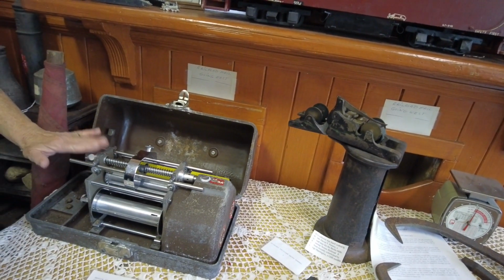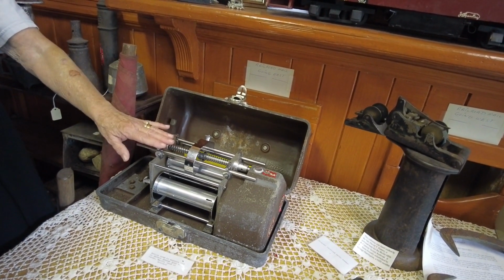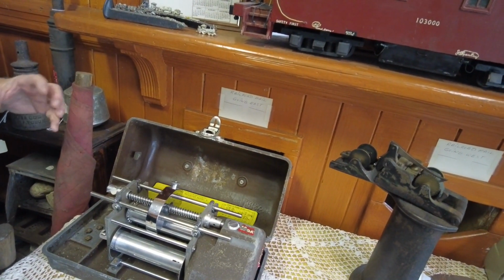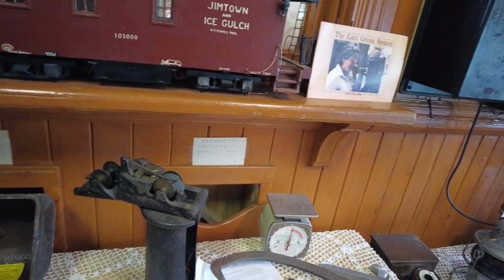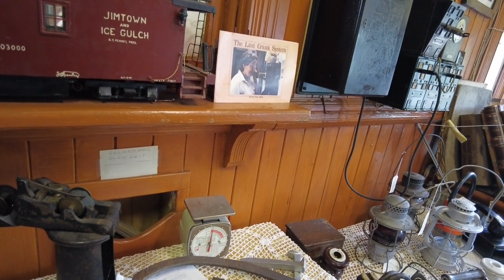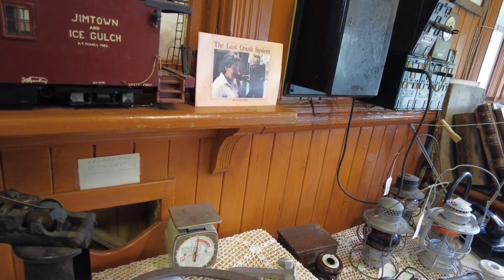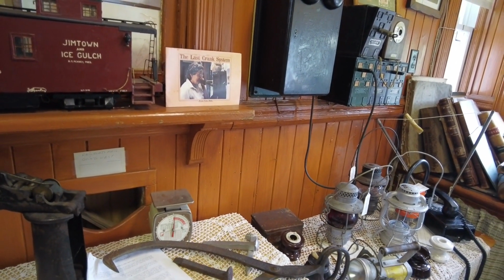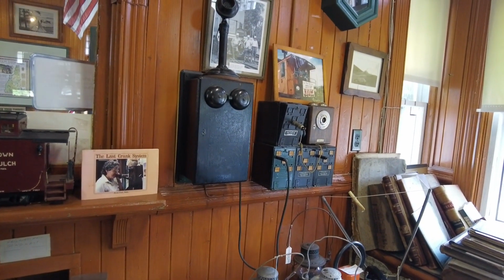Okay. They would take this in case there was an accident. If there was an accident, it would record on the paper and print out. Or if there was something wrong on the tracks that needed fixing, they would know what area to go to. And maybe this was like a seismograph or something like that. Right. Recorded on paper. Wow. I didn't even know they had something like that in trains.